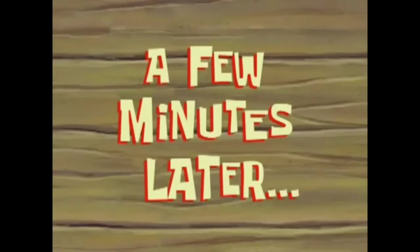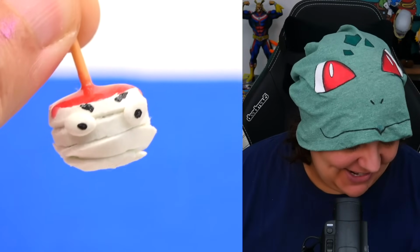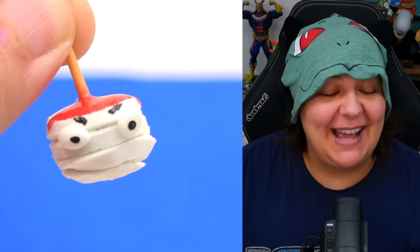A few minutes later. And here is our candied apple mummified edition. It is looking absolutely adorable. Don't worry, you're going to see the entire collection together as we're getting to the end.